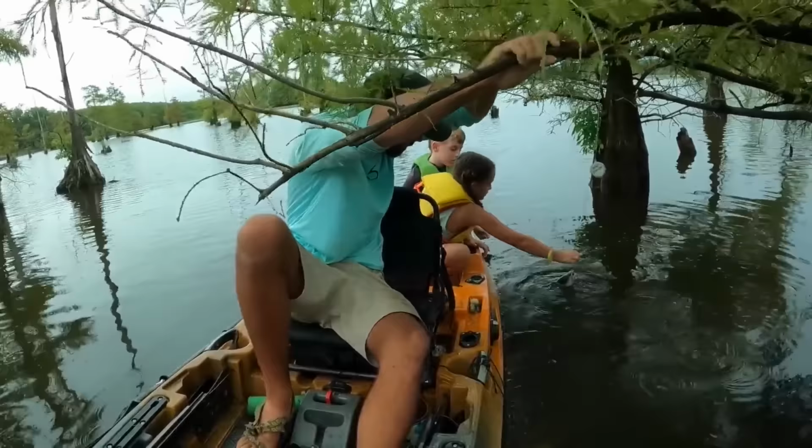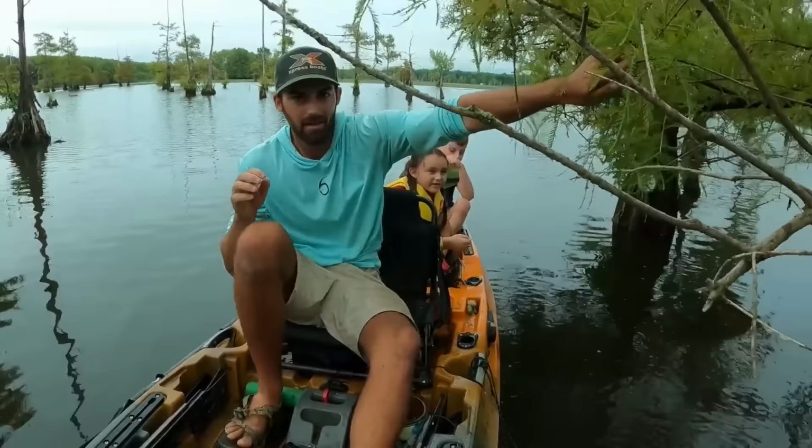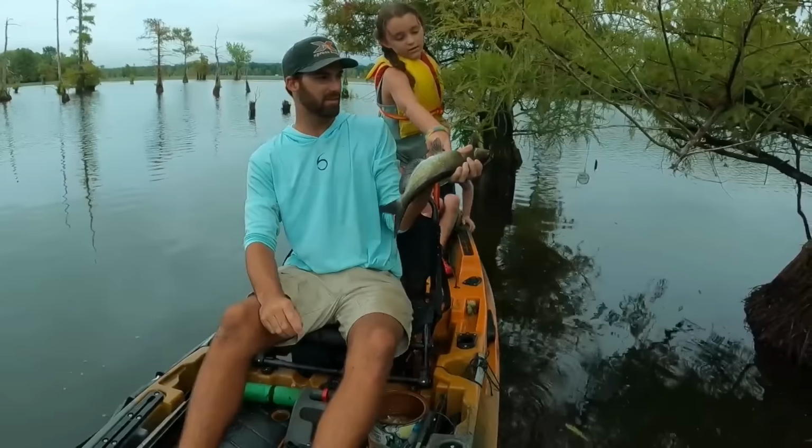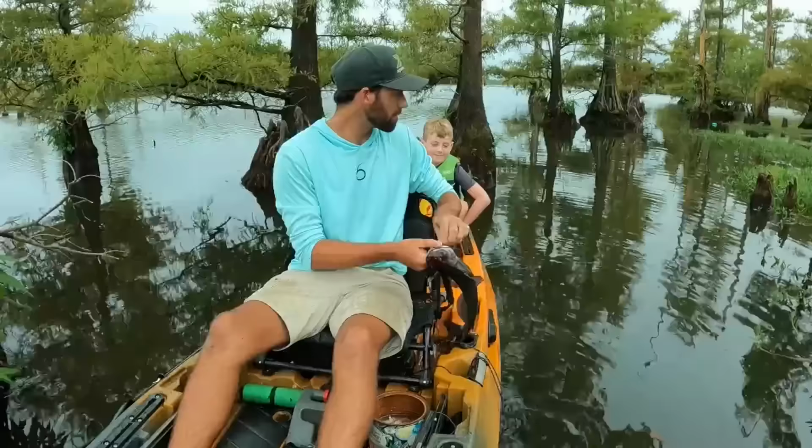Good job. First yo-yo catfish. That's your first yo-yo catfish you landed. Here, hold him up. He's big. That is another awesome eating size channel catfish. Can I see his tummy? Yeah, feel it. Tummy time. He's a good eater. His bones are hard. Grab the next one.